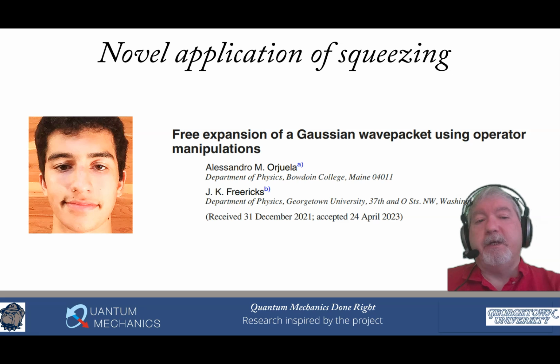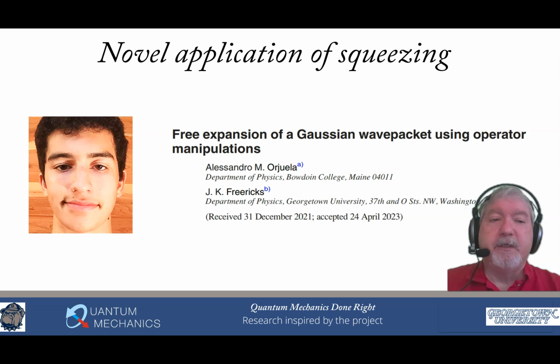Then next up was a follow-up to the squeeze state wave functions, where we looked at the free expansion of a Gaussian wave packet. This is a very classic problem in quantum mechanics, but we did it using operator manipulations, recognizing that it actually was a squeeze state problem. Now, we weren't the first to recognize that it was a squeeze state problem. A number of people had done that previously, but we were the first people who actually worked through all the details of showing how that works using operators as opposed to differential equations.